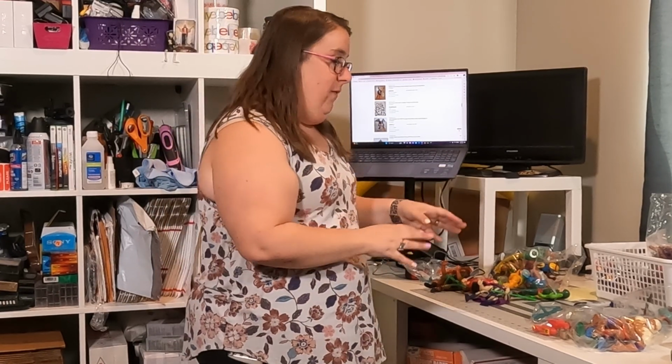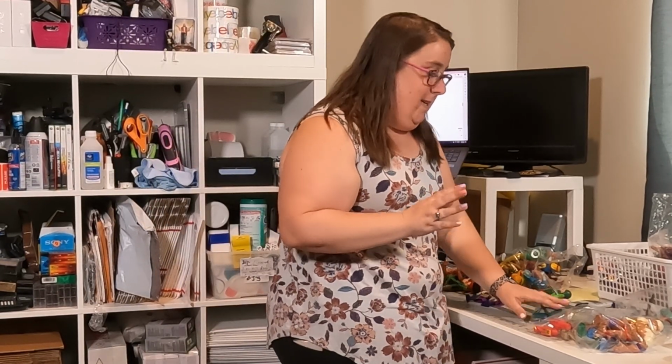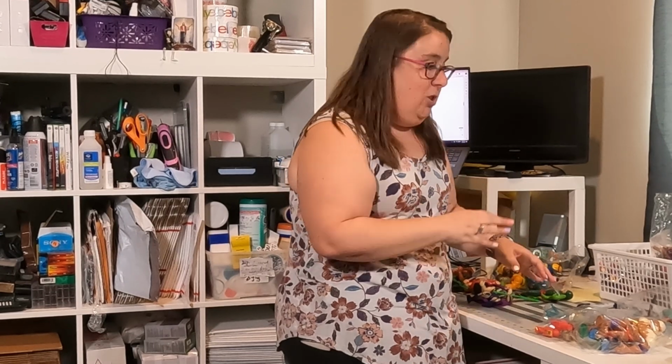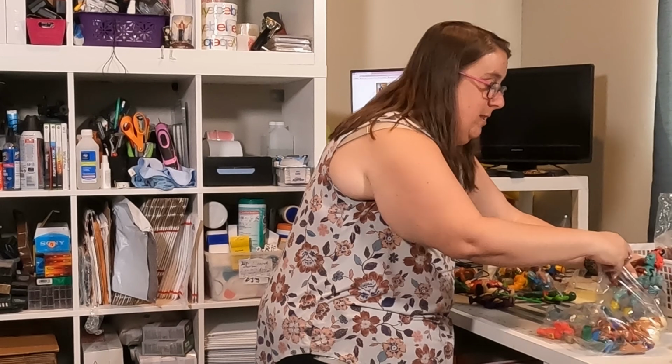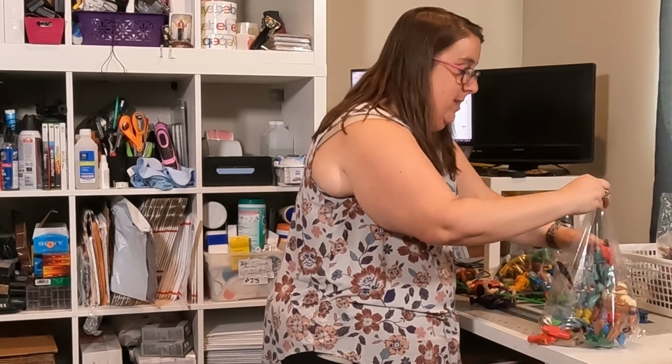I wanted to go through this stuff first, but if you ever get something like this, I definitely recommend putting it into bite-sized chunks, separate the figures from each series, and then we can go through and separate the weapons to go with that series.